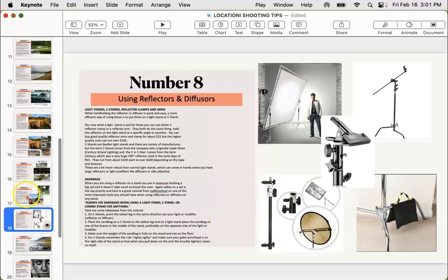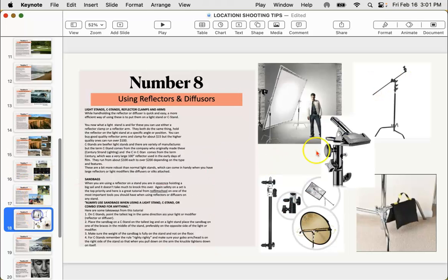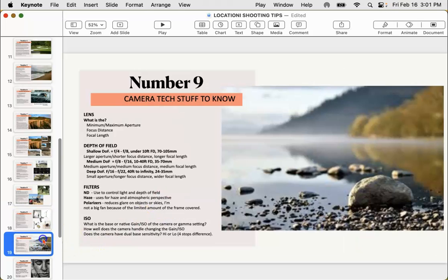If you look up here at this one, you can see these have arms on them. Okay, these are the arms. I use these clamps. I think these clamps are much better, especially on a C-stand, because you can put them anywhere. Make sure you get sandbags. Anytime you put a reflector or a silk on a light stand, it becomes a sail. So if you're outside, you're responsible for that.